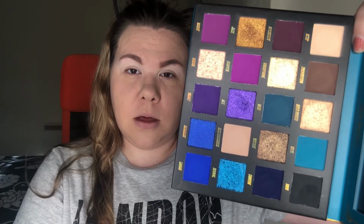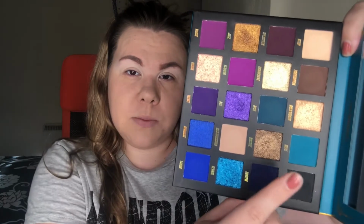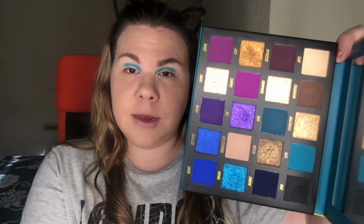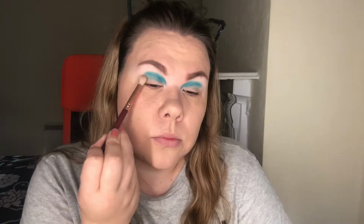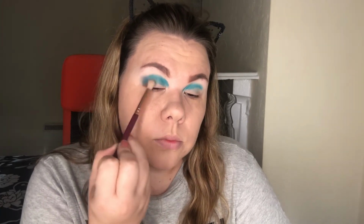So the first shade I'm going to take is this shade here called Hope. So that colour packed on really well. It's very pigmented, bright, no problems with it. The next shade I'm going to take is this one here called Rich, and pop that on the outer corner. Those two shades worked really well together, and I'm really happy with it.